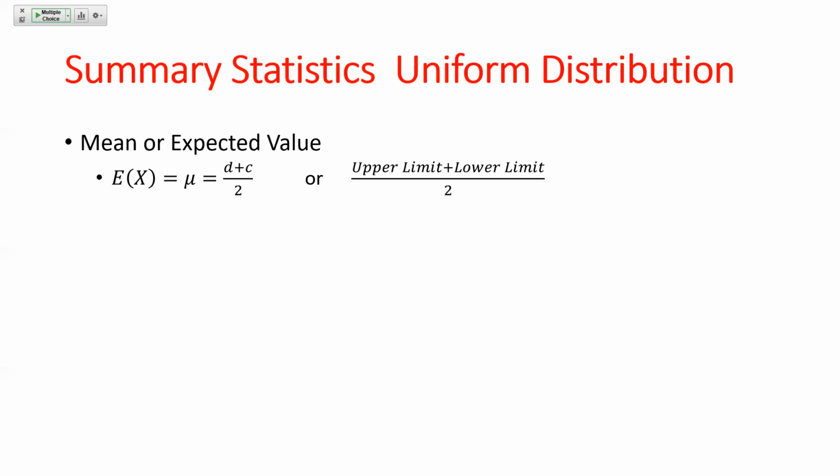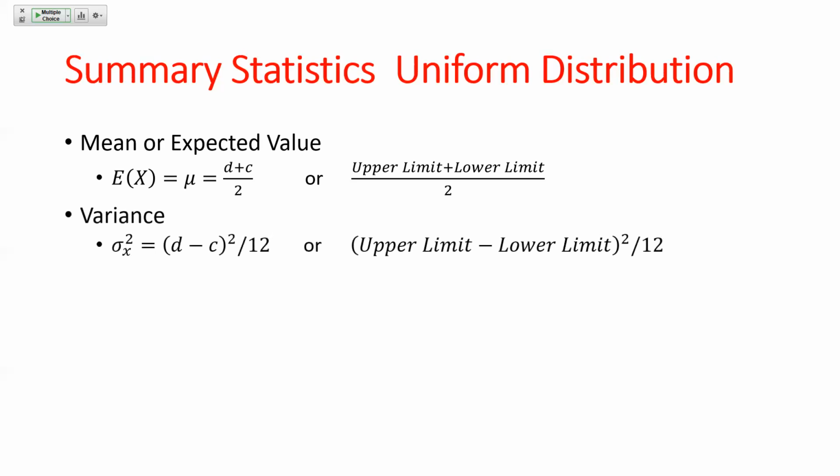So that one's kind of intuitive. The variance is not. The variance for a uniformly distributed variable is going to be equal to the range of possible values we could see, right? So maximum minus minimum. That goes back to that measure of dispersion, the range we talked about. Square that range of possible values and then divide by 12. If you want to Google search uniform variance mathematical proof, you can.